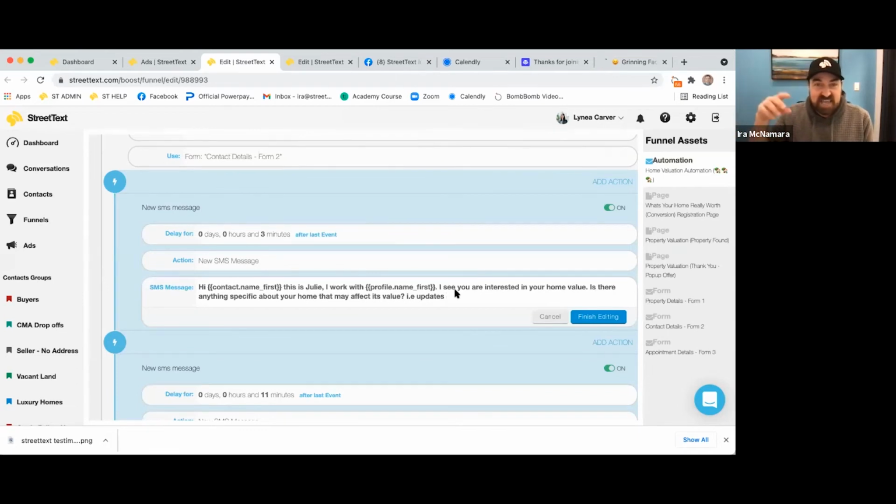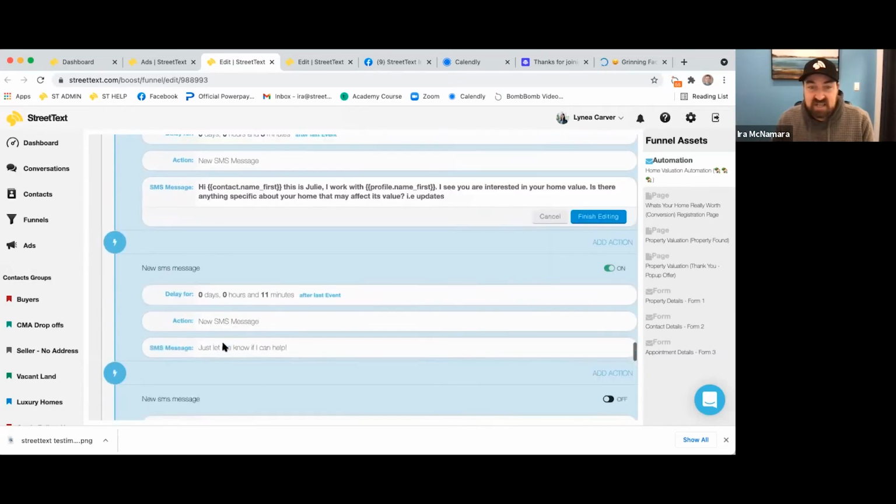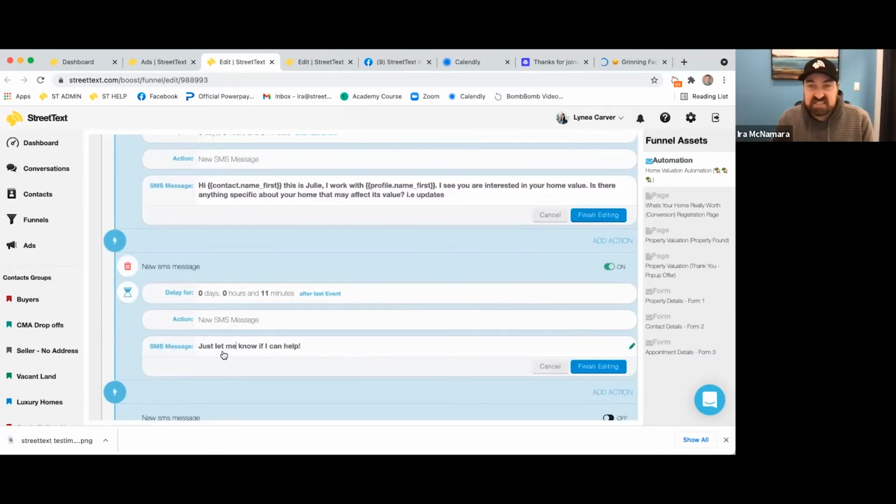Like they're really trying to guess, what does this look like? Does this look like an ad, or does this look like a text from somebody they actually want to hear from? So then the next text message goes out 11 minutes later. And oftentimes people will get just this text: Just let me know if I can help.